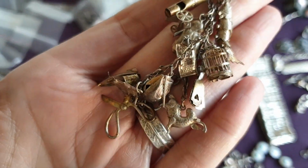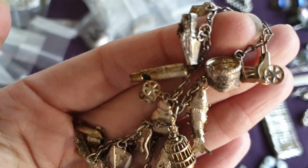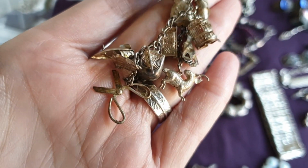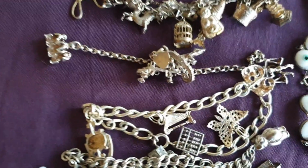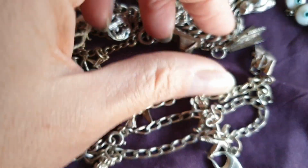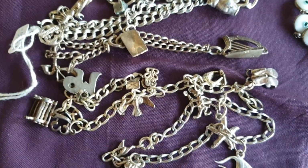These ones are really, really old silver charms. They're really fine, even paper thin. It's a cool cannon, little rickshaw. So it's in a pair of scissors. So I'd say these ones are much older. They're very, very fine silver. And then a lot of other sterling charmed bracelets. We did find in some of the other videos there was a load of other charms as well, but these are just the charm bracelets that I picked out.